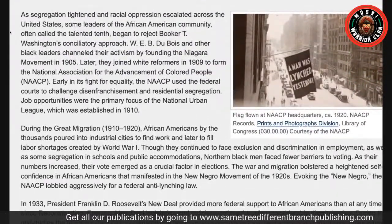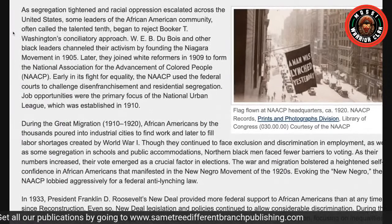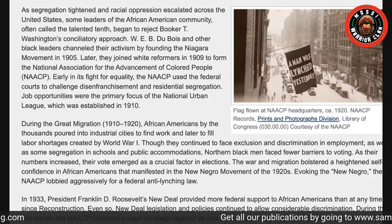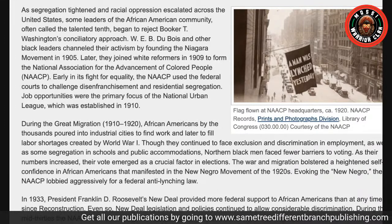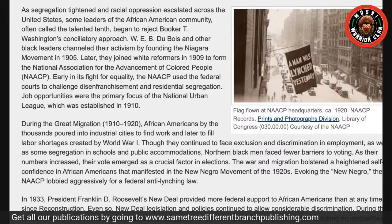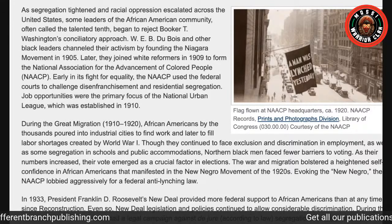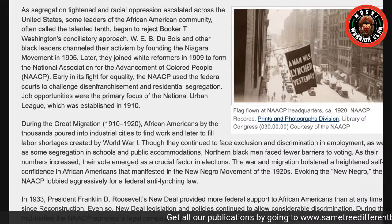As segregation tightened and racial oppression escalated across the United States, some leaders of the African American community, often called the Talented Tenth, began to reject Booker T. Washington's conciliatory approach. W.E.B. Du Bois and other Black leaders channeled their activism by founding the Niagara Movement in 1905. Later, they joined the White Reformers in 1909. And then you got the NAACP, which used the federal courts to challenge disenfranchisement and residential segregation, with job opportunities a primary focus for the National Urban League, which was established in 1910.